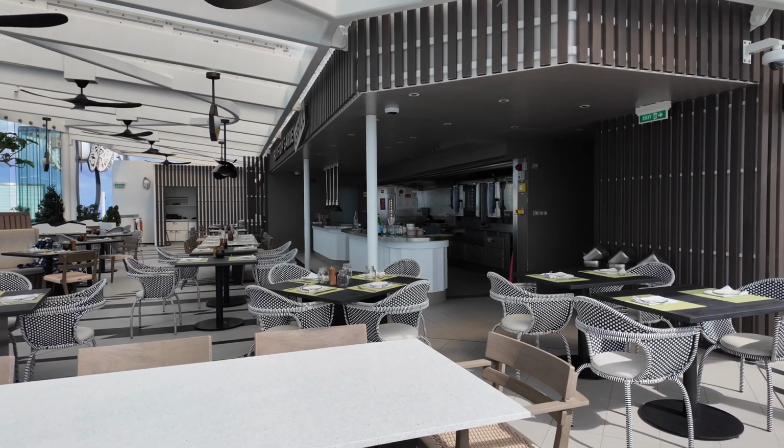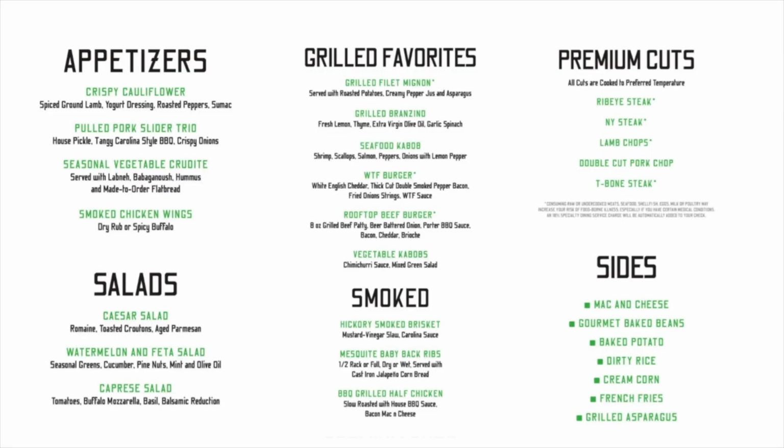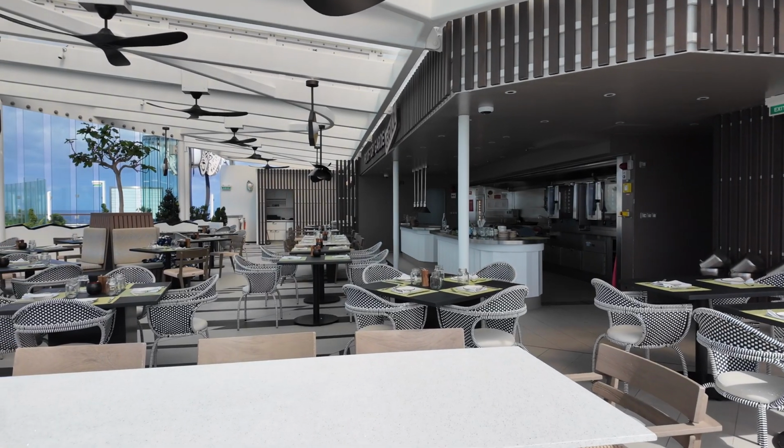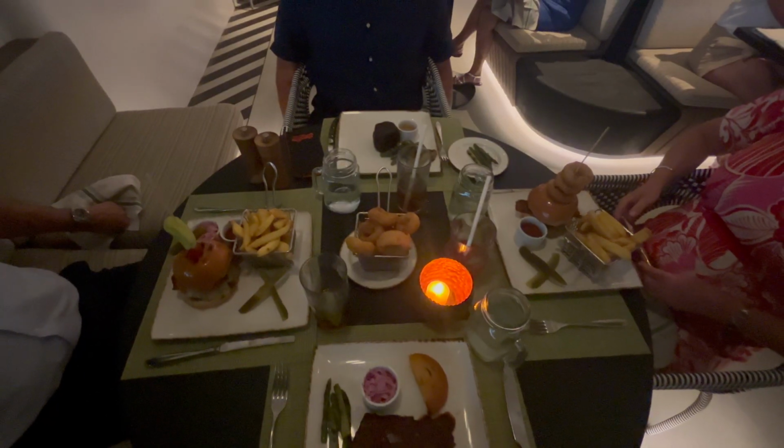This open-air restaurant is perfect for warm evenings in the Caribbean or Mediterranean, and the menu offers barbecue classics, burgers, steaks and fresh salad. The staff here were so friendly and helpful when it came to choosing the menu, and they weren't rushed off their feet, so could actually stop and have a proper conversation.